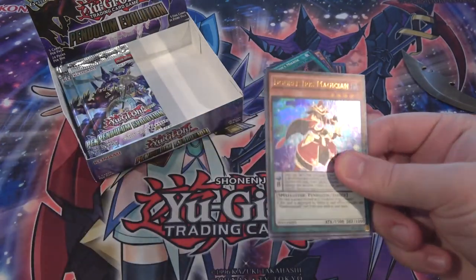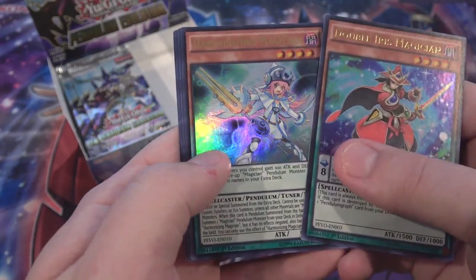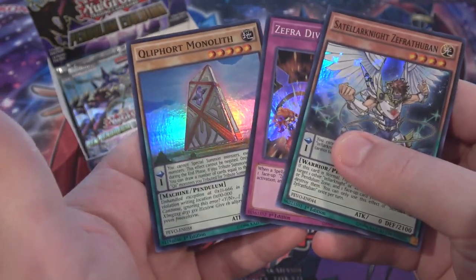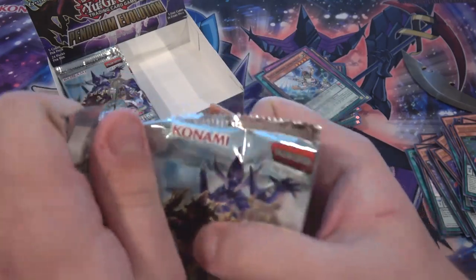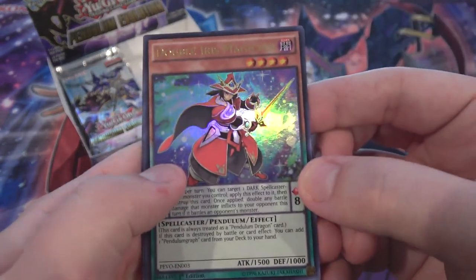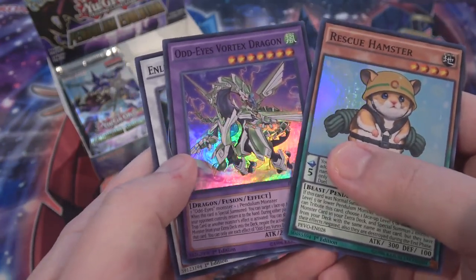I was afraid that Time Star, for example, would be maybe one per box. I'm glad they didn't do that. Double Iris Magician. We also got Harmonizing Magician. Not bad. And Monolith again. Can't go wrong with that either. I think I already got all my Magicians, if I'm not mistaken. I'll have to check through them again, but I think I'm all set already. Double Iris Magician, and also Harmonizing Magician, Rescue Hamster, Odd-Eyes Vortex Dragon. That seems weird to see as a super rare now.